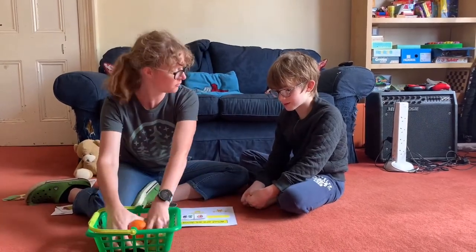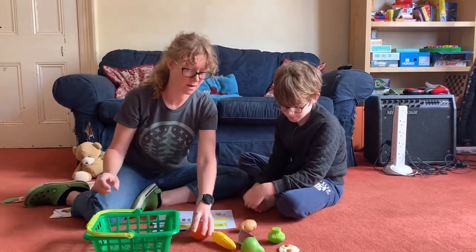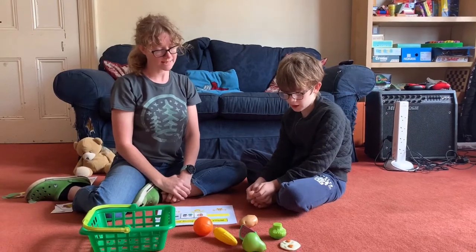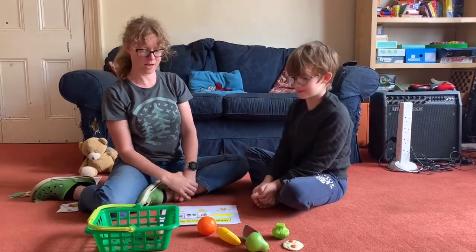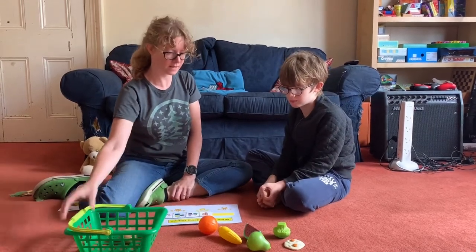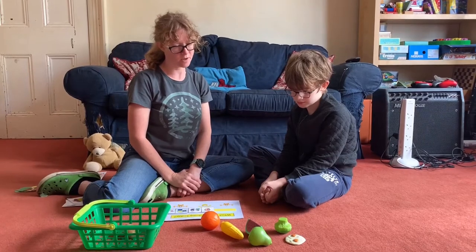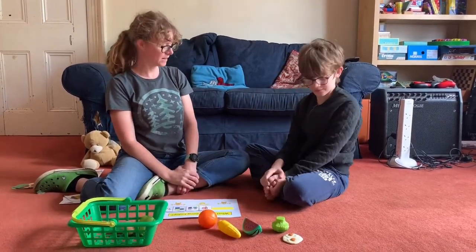So if we take our food out, Ollie, lots of different food here, and I'm going to ask you to put something into the basket. So please, can you put the potato into the basket? Brilliant. Potato in the basket. Ooh, please, could you put the pear into the basket? Brilliant. The pear's in the basket.